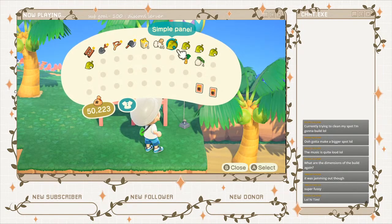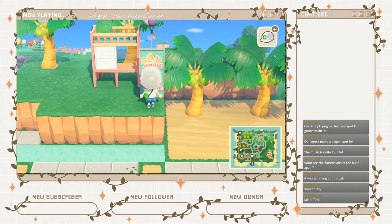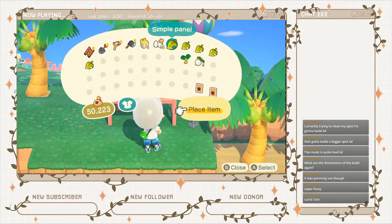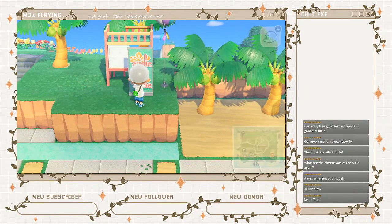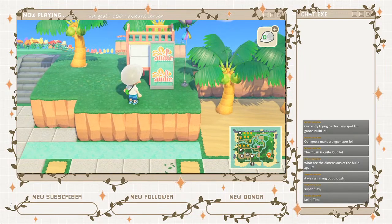Super fussy. Yeah. Poor babies. Here he comes to say something. Oh, nope. Filling up the circle. You know you have a sink right there in the bathroom, right? I mean, I'm just saying.